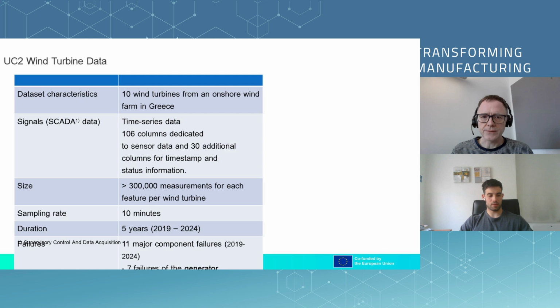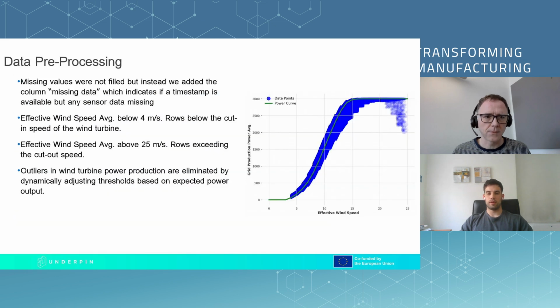The SCADA data consists of sensor data, as I mentioned before, and this can be, for example, temperature measurements, it can be pressure, it can be rotational measurements, and so on. As mentioned also before by Apostolos, pre-processing is of great importance. I'm coming back to this later, but just to give you an idea, of course, missing values are always a challenge. So we found those missing data points and we marked them.